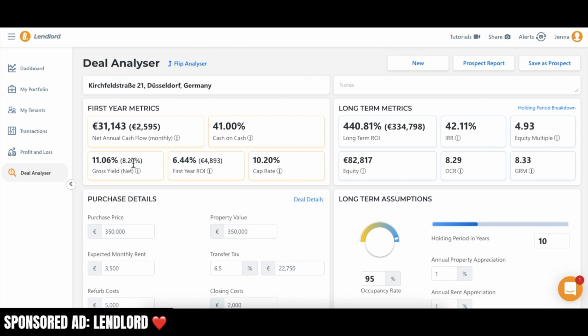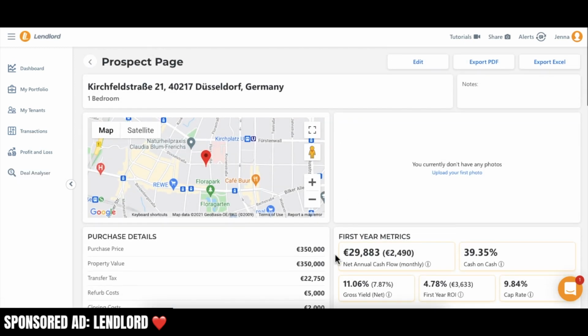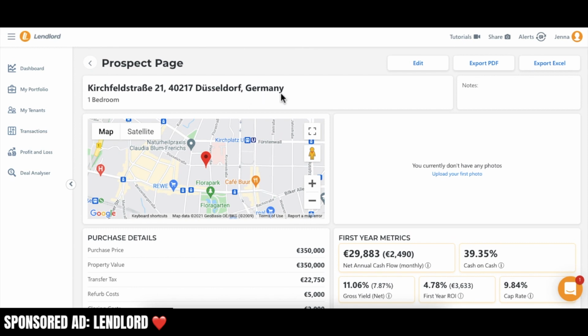This is what you're going to be wanting to look at right away. And this is, of course, your annual cash flow, so what's going to be coming in, and your initial return on investment. From here, you can actually go and click Prospect Report. This is going to give you all the information you need on this particular property. You can add and delete as many properties as you want. You can actually have just prospects, or you can add your own properties here in your dashboard, as well as add any tenant information that you have, any transactions that you make, etc.